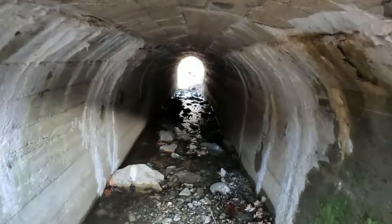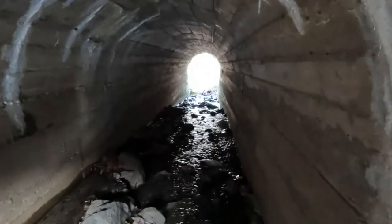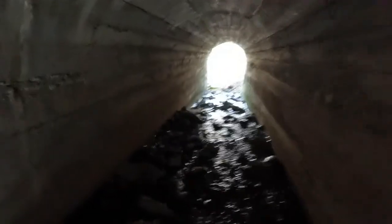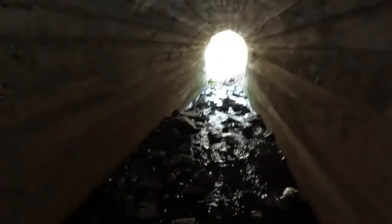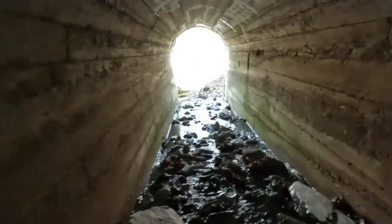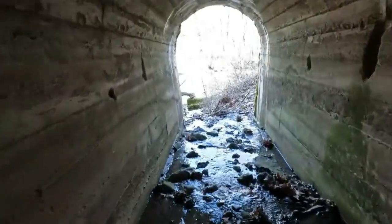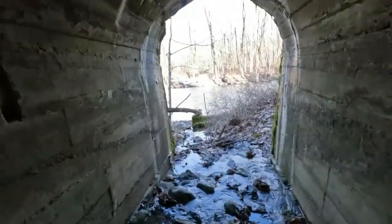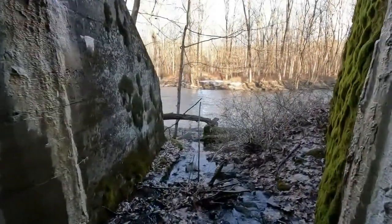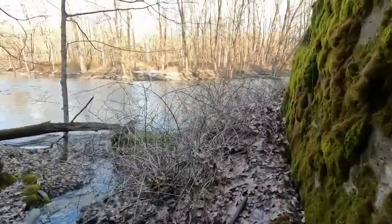Want to go? Hang on. Well, we're wet now. Oh boy. Nobody got claustrophobia, do they? I slipped. And we come out on the other side. We always do, don't we?